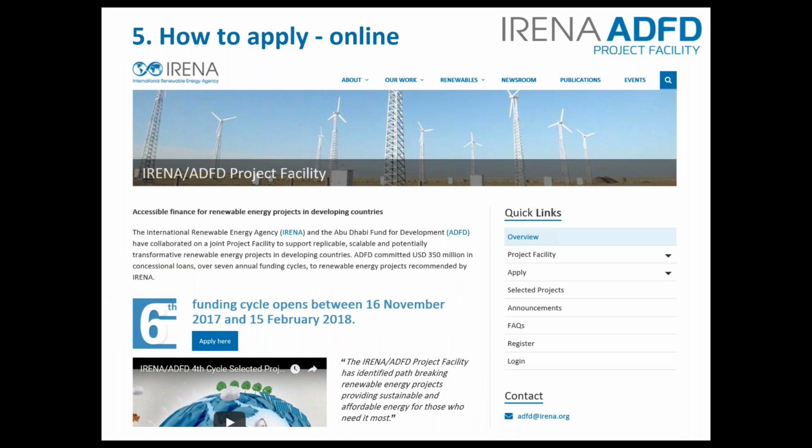So the way the application works is that you need to go onto our new revamped website, the URL for which is IRENA.org/ADFD, that's the best way to get to it. But if you do just go to IRENA.org, please go up to our Work, click on that, and you'll find Project Facilitation and accessing funding from the IRENA ADFD Project Facility. And you'll get to this page that I have presented here. There are a few quick links that will provide you with further details. You can click into them and there are drop downs to provide further guidance.